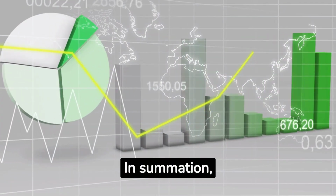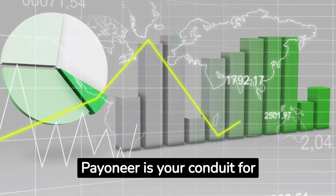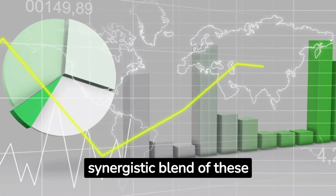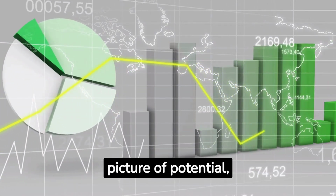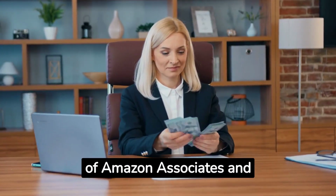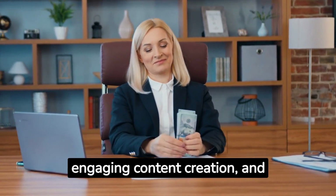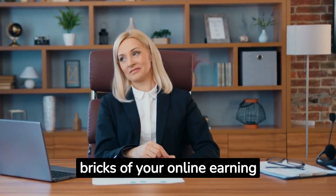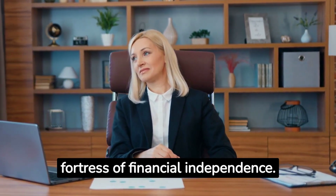In summation, Amazon Associates is your vessel to earning by promoting Amazon products, and Payoneer is your conduit for managing these earnings effortlessly. The synergistic blend of these platforms augments your online earning narrative, painting a picture of potential, promise, and financial prosperity. Harnessing the full potential of Amazon Associates and Payoneer requires a blend of strategic thinking, engaging content creation, and a keen understanding of your audience's preferences. It's about laying the bricks of your online earning edifice one day at a time and watching it grow into a fortress of financial independence.